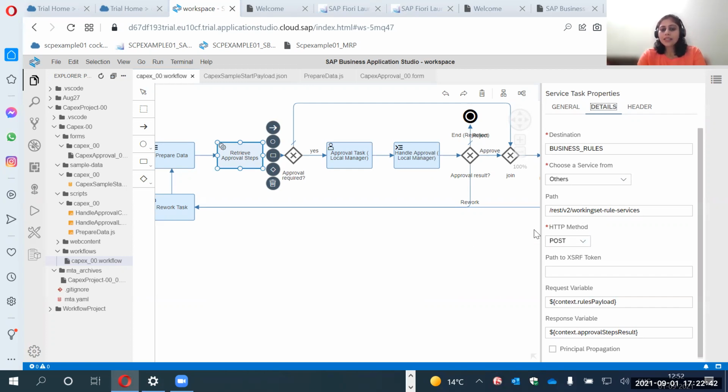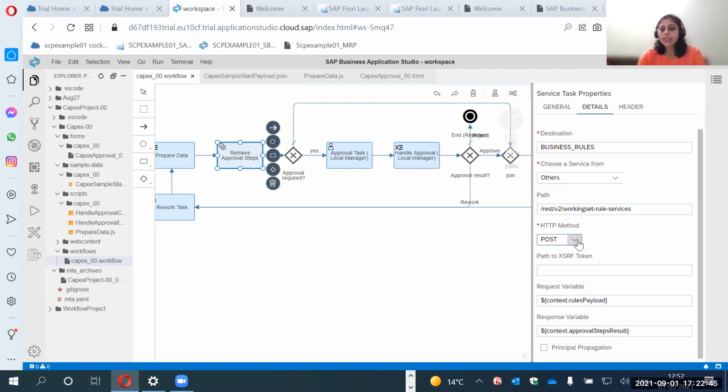Since the service is being called, you see there are different HTTP methods supported here. In this case, a post call is being made, and the payload is being passed as a contextual variable. Based on that payload, some response would be returned, which is again stored in a contextual variable. This format, dollar curly braces context, is basically a dual expression, and to access these contextual variables in the properties pane, you have to use this kind of format, which is a dual expression.